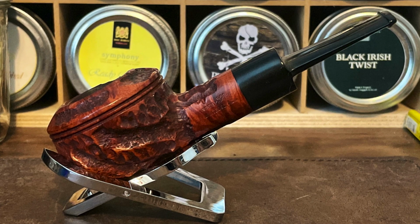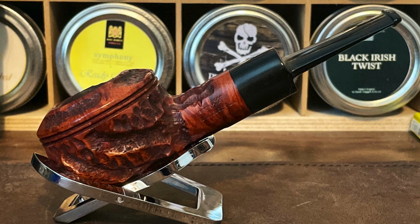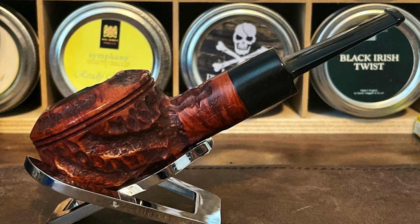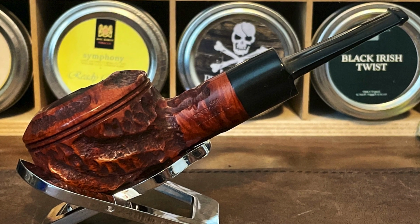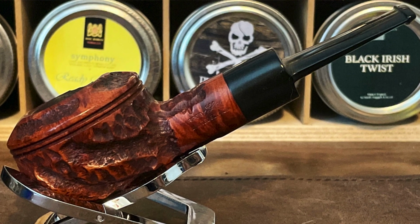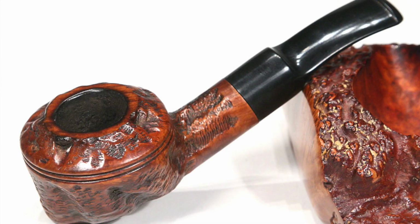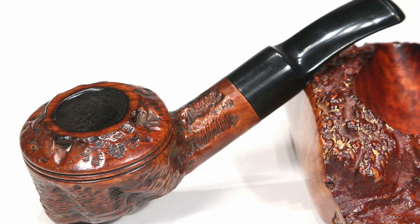As you can see, this has a very rugged style of rustication on it. This type of rustication was made popular by Custom Built back in the 30s to mid 40s. Tracy Mincer, to be exact, his era at Custom Built. Let's take a look at one of his pipes. You can see the obvious similarity here.